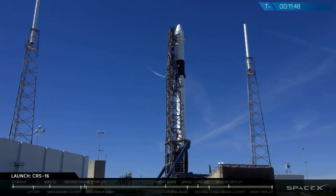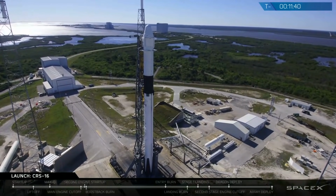Today's launch window is instantaneous, which means that we only have 1 second to launch this Dragon. That means that if we scrub today's launch or have to abort for any reason, we'll have to move to our backup launch date, which is December 7th at 12:28 p.m. Eastern Time. It's T-minus 11 minutes and 30 seconds and counting.